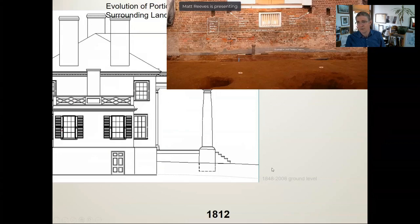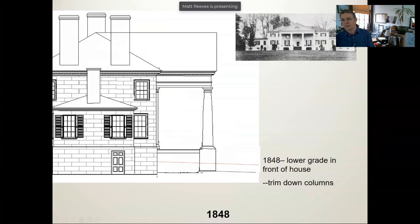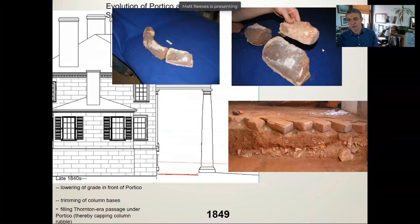What we found when we did the excavations is there was a strike line for the mortar that showed where the late 18th, early 19th century grade was. In the process of excavating this area, we discovered that in 1848 the grade was lowered around the main house. When they lowered the grade, this is when they stuccoed the house, after Dolly Madison sold the property. They also lowered the bases of the columns to that new lower grade.